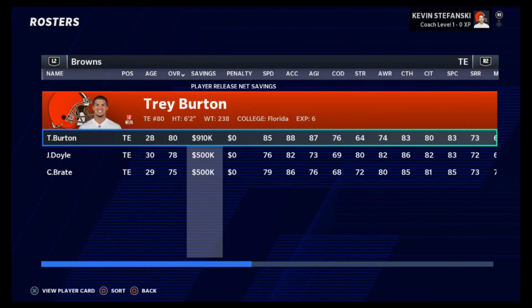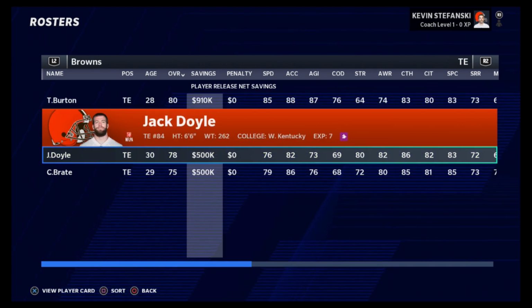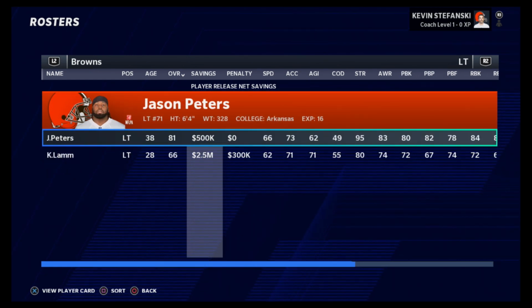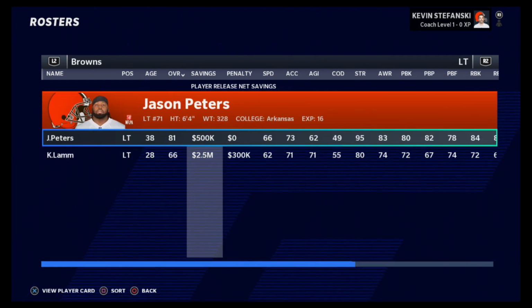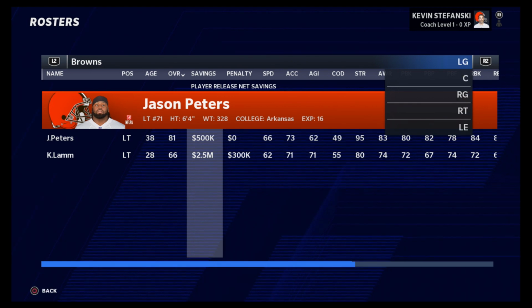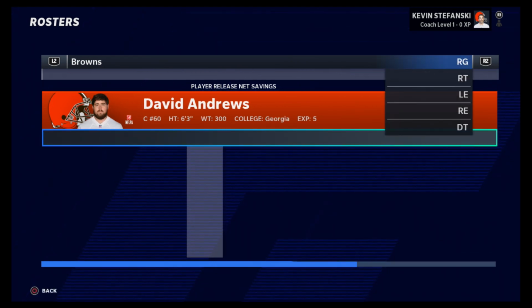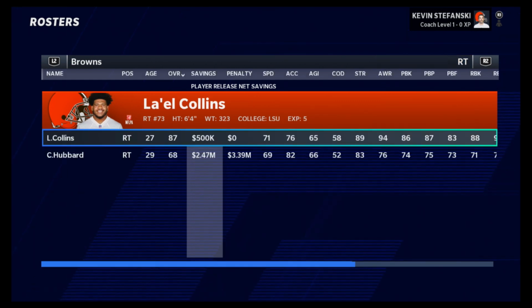So are our tight ends. Mr. Philly Special himself, Trey Burton, leading the way. You also have Jack Doyle, his teammate, and Cameron Brate. So notable names at almost all the skill positions. And the linemen, Jason Peters, leading the way at left tackle. Yeah, he was undrafted, man. Andrew Norwell was as well. David Andrews, Mike Remmers at right guard, and then Lael Collins.